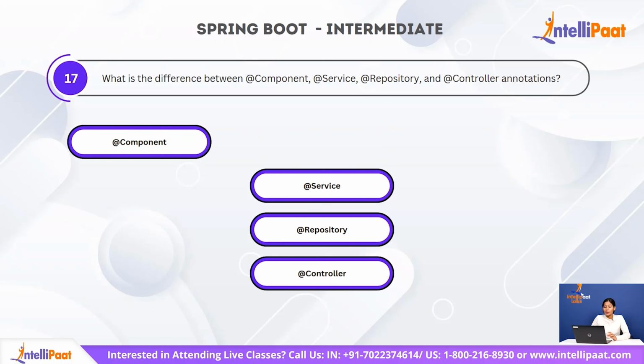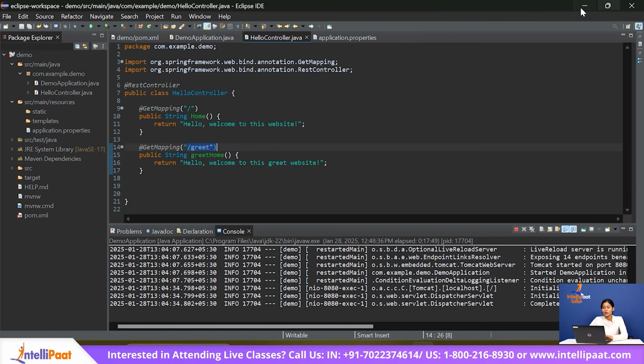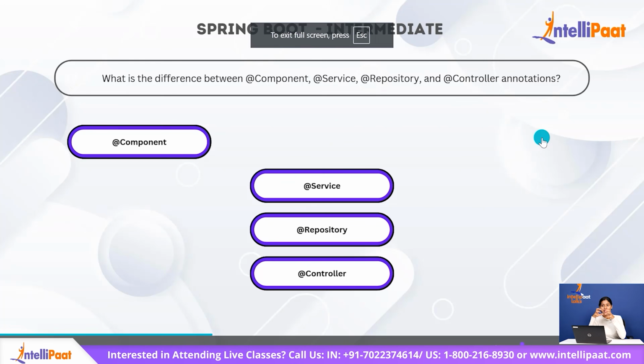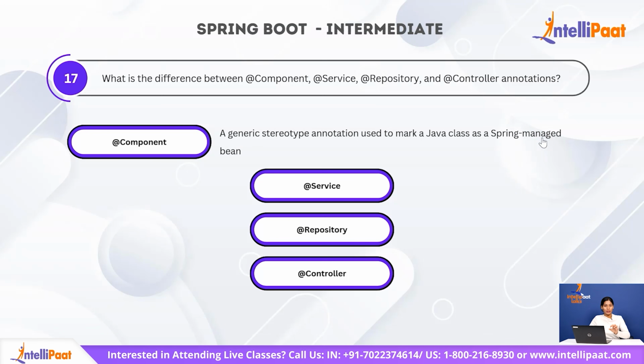Component is basically a generic stereotype annotation used to mark a Java class as a Spring managed bean. It's like if you declare any particular class in this particular Eclipse file, you will directly get the component class. That is to showcase that this particular class is managed by Spring. So that's why you just put component.